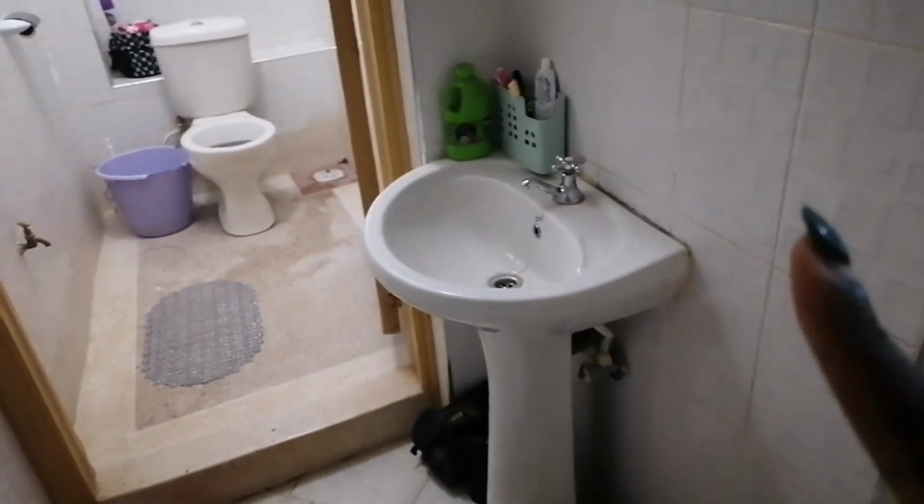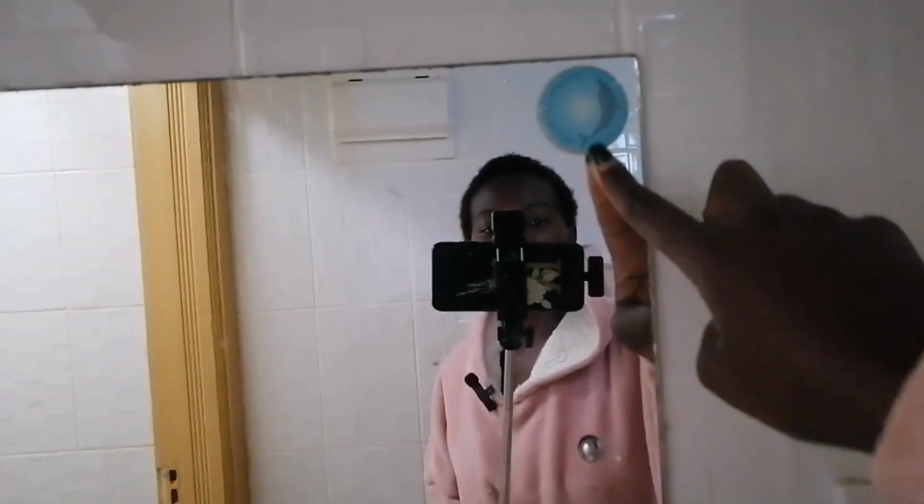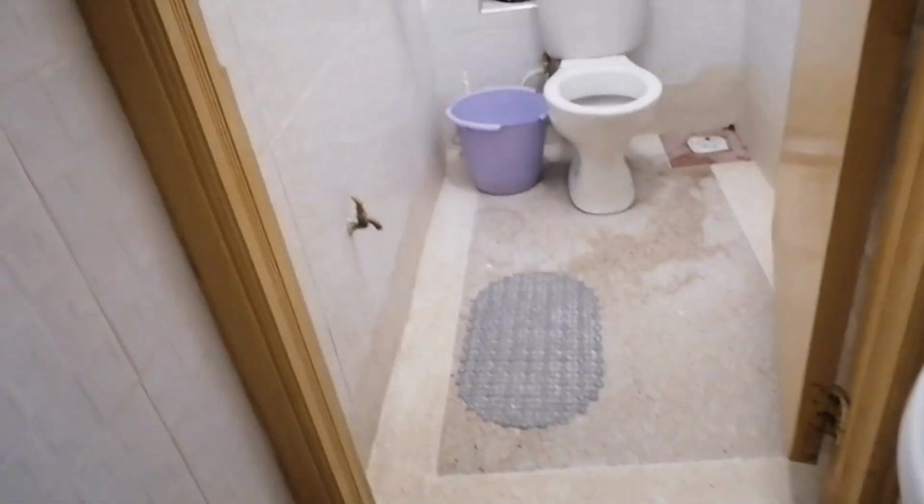Yeah, so bedroom one is done. I love the lighting, guys. Bedroom one is directly opposite the sitting room door. So we proceed. Here we have bedroom one and the sink outside. Here's where I brush my teeth. And yay. I immediately put this up. So this is my washroom situation right now.